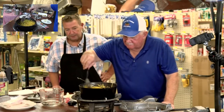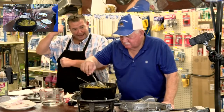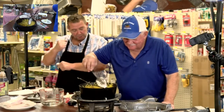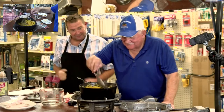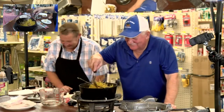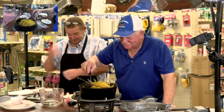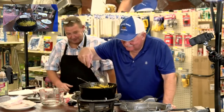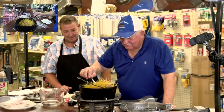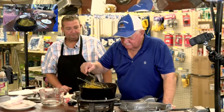Gotcha. Now, you used to that big old paddle you stirring over there? Mm-hmm. That spoon fits you pretty good? No, it don't. Yes, every time I see you got a paddle and 100 pounds of rice or something, you know, and it's really neat to show everybody how they can do one at home.